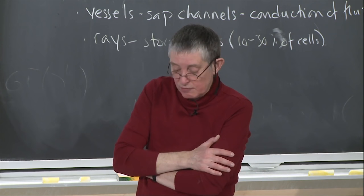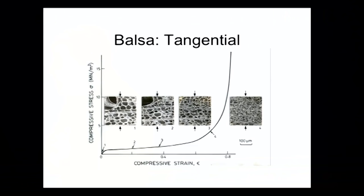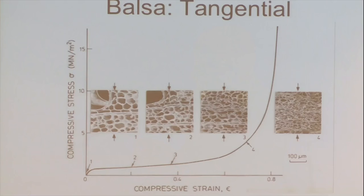So that's comparing the three curves for balsa. And then if you look at a specimen that's loaded in the SEM, with a loading stage you can measure the stress-strain curve and take photographs of what the cellular structure looks like at different stages of loading. Here, picture one is unloaded, and these four images are looking at the same section of cells, the same area of cells.